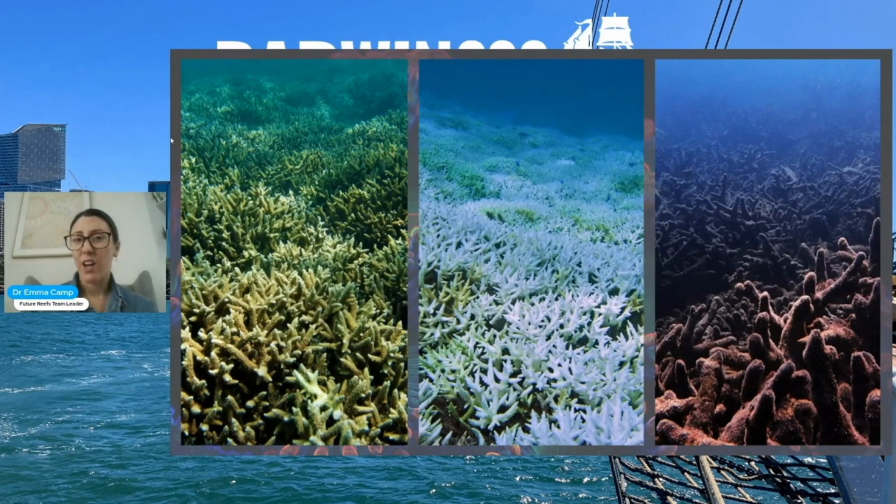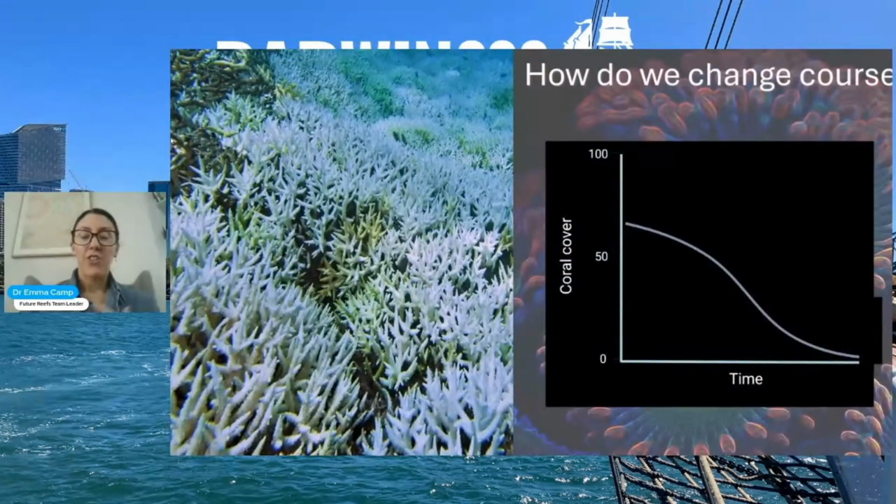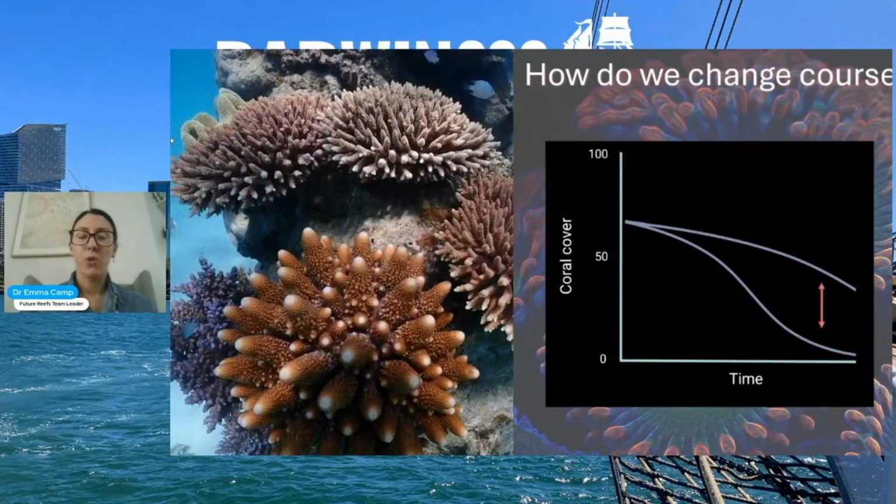So the corals can recover from bleaching, but often the stress is too long and too severe, and we see coral loss. And so the prediction for reefs globally is not great. We're predicting that we could lose up to 90% of coral reefs. So how do we do something about that to either slow the decline or ultimately try to reverse that decline?